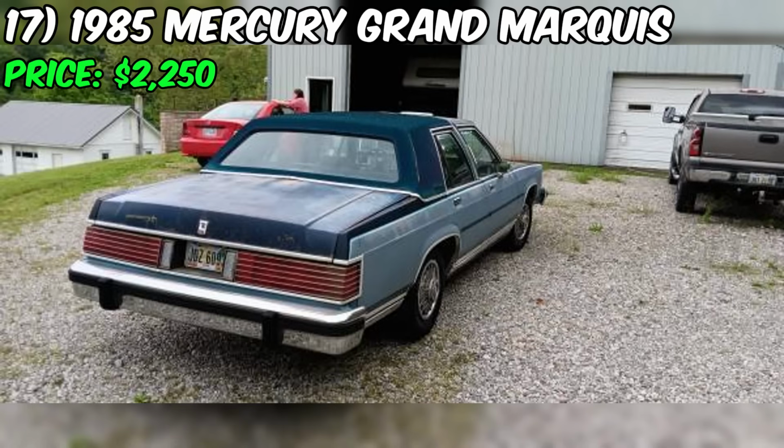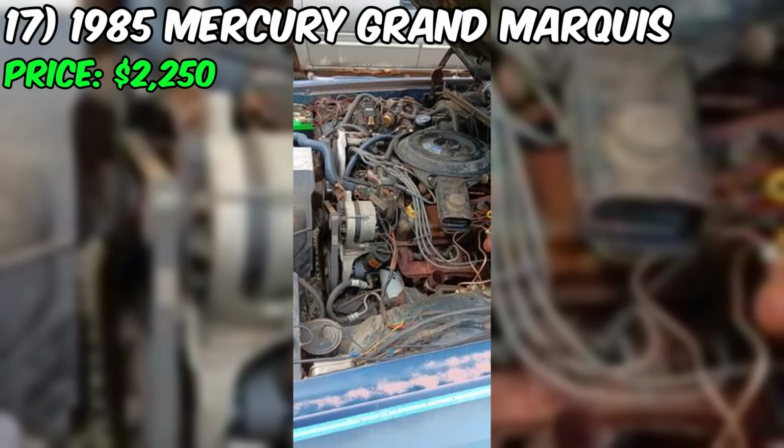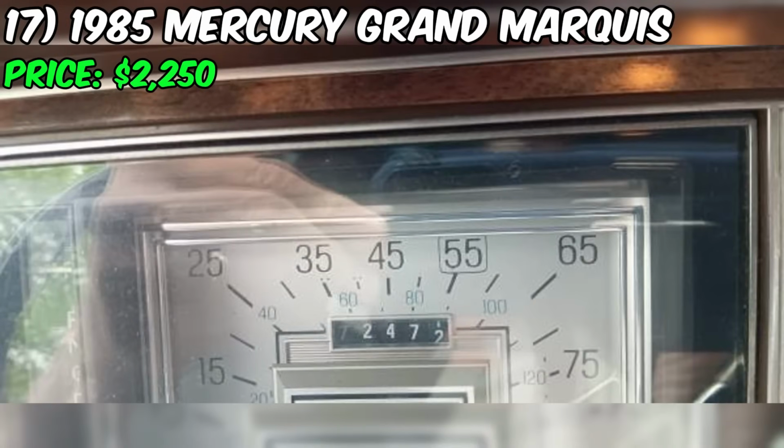But here's the real kicker. This Grand Marquis is a restoration waiting to happen. With a little TLC, you could turn this beauty into a real showstopper. Imagine rolling up to your local car show in a fully restored 1985 Mercury Grand Marquis. You'd be the talk of the town. And let's not forget about the color. That classic blue is just begging for a wax and shine. It's the kind of color that turns heads and makes people say, wow, now that's a car.